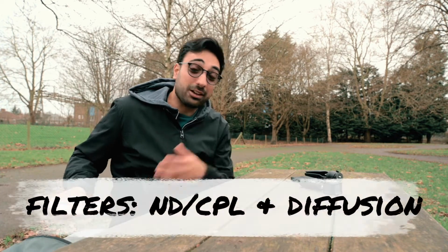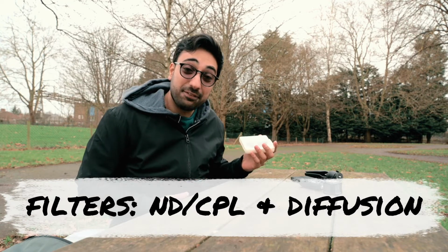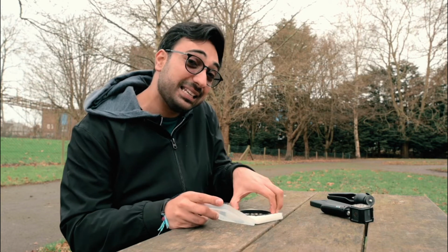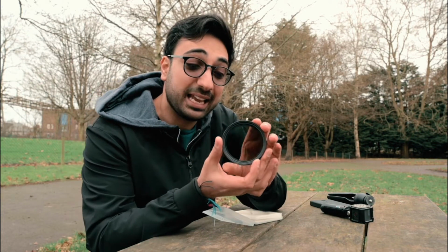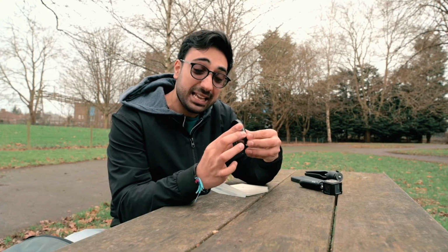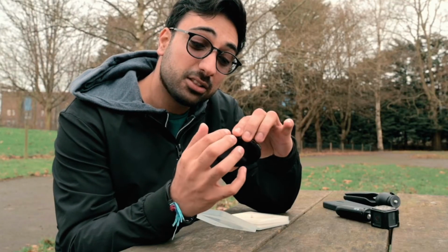Now of course, any outdoor shoot that you're going to be on wouldn't be complete without an ND filter. Now this particular one from K&F Concept is in fact an ND filter combined with a circular polarizer. So what you see here is about 6 stops of ND along with a circular polarizer, which allows me to control my shot as best as I can in all these changing outdoor situations.